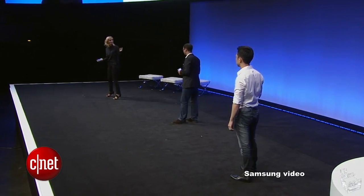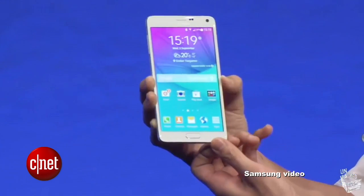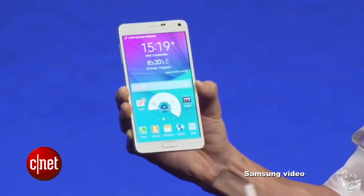I mean, straight away, as we saw on the screen, I can see the design continuity from the Note 3. But can you tell us how the design has evolved since then? Well, sure. The first thing to look at is a sophisticated update on the Galaxy Note 3.